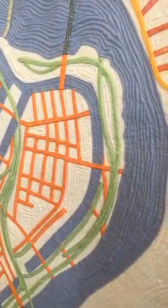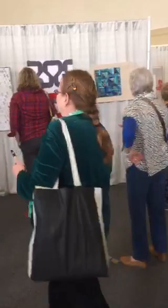Bias. Let's see. This one's a fan favorite. Yeah, it looks like it's all applique. And there's a lot of curves, so I'm guessing that they are cut on the bias. And this is a popular aisle. They're so cute when they're tiny.